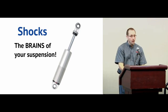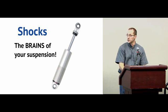We now use Fox shock absorbers on all of our suspension systems: coilovers, shock waves, air suspension, standalone shocks. All of our shocks are manufactured by Fox Racing.